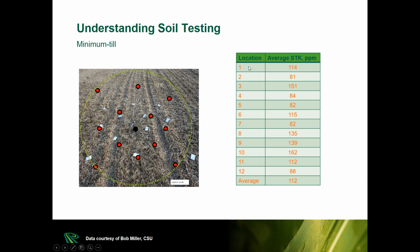The soil test K for those individual cores that were collected ranged from 81 to 162. So if I came into this location and only poked one hole, my potential information would tell me that I'm fairly deficient with regard to potassium, or I'm fairly sufficient. And this is the type of variability that we do observe in the field. And again, I can walk you through why this is.